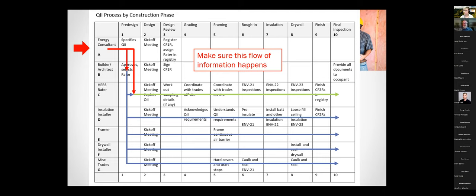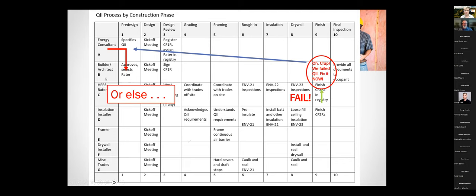As an energy consultant, you need to emphasize that this information needs to keep flowing, okay? If you don't, here's what happens. The energy consultant says, yeah, you got QII, here you go, thanks, bye, good luck on your project. Well, what happens is that information stops flowing and then the HERS rater gets out there and fails the project. Maybe they sheetrocked over the insulation and then the builder's like, oh crap, we failed. And then they call you, the energy consultant, and say, hey, we can't do this QII, we've sheetrocked over the insulation, you need to rerun the house and make it pass without QII. And these days, that is not going to happen. And now their big headache has become your big headache and nobody's happy.